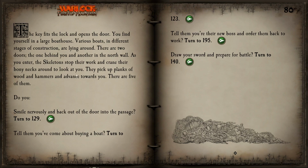Or we could back out of the door into the passage. And you know what? I don't want to fight them. I don't think they're soldiers. They could be formidable, but they're basically workers. So instead of further massacres, let's just get out of here. Killing the keeper of the boathouse key was enough. So we're just going to back out of the door and check out the third option.